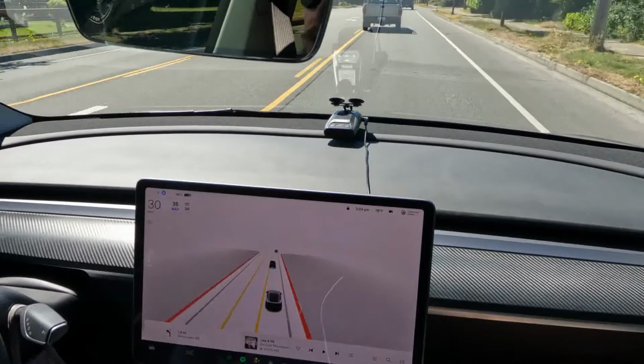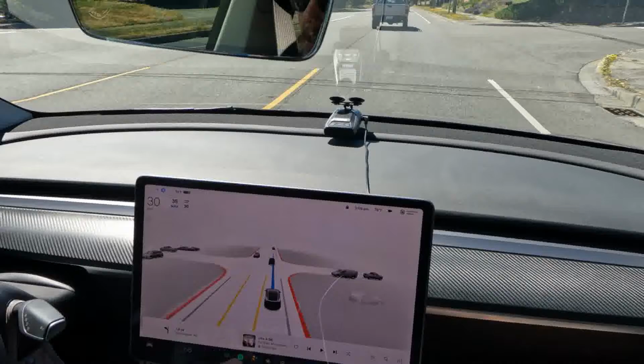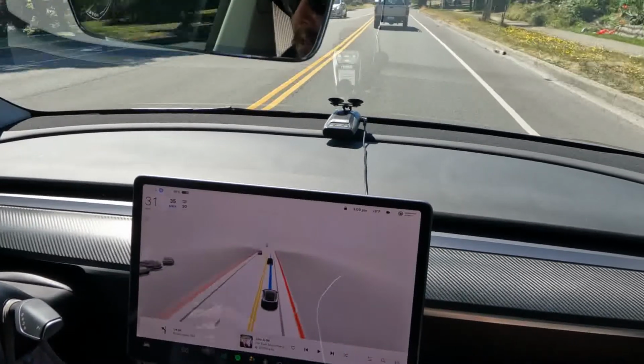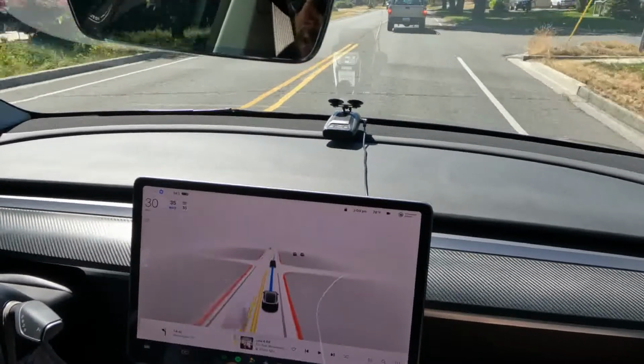I do love it for this city driving. It makes it much more relaxing because I've just got a set distance, and that distance is maintained by the car, and it just maintains a nice speed. It brakes, it steers, so it makes driving much, much, much more comfortable.